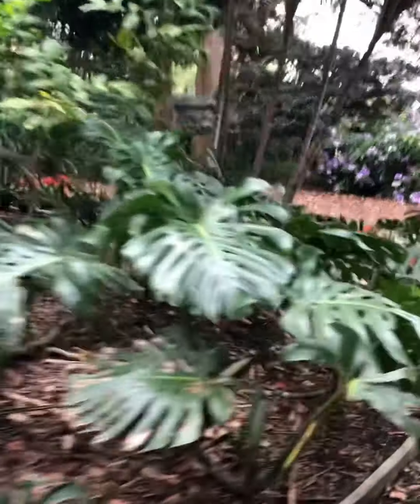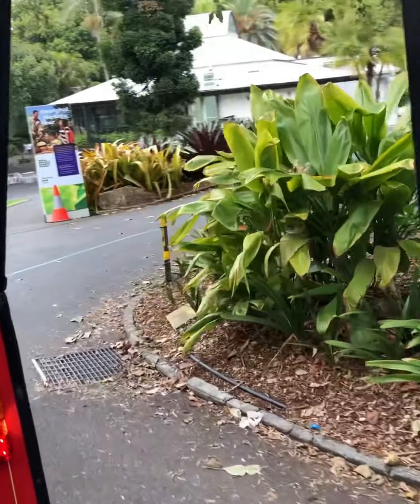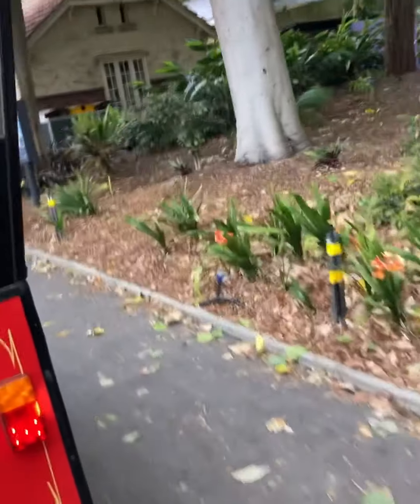Now as we make our way around the corner here, this is our first stop for today. From here you can access the restaurant and cafe down to the left, but I'm not 100% sure if it's still open at this point. And we have the garden shop to the right.